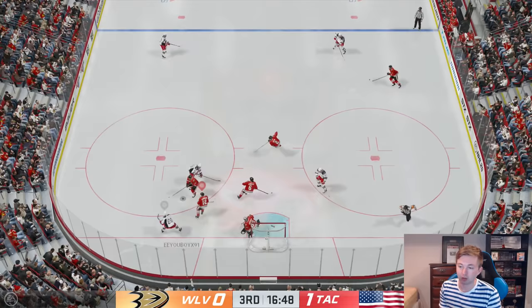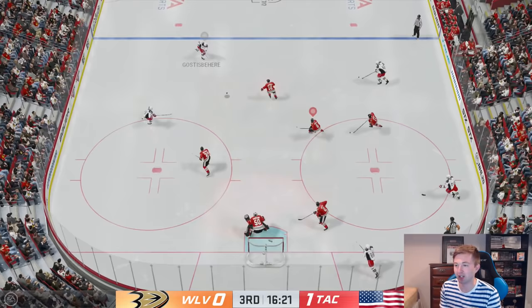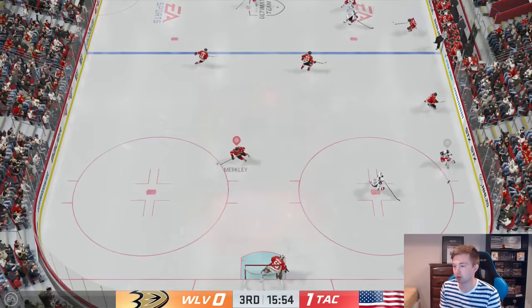Wow. I don't know if we got lucky or if we saved that one. I'm just glad. Don't have to worry about it. Oh, no. Nice save again from Crawford. Honestly, staying on his head this game. No, bad play.